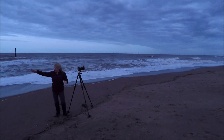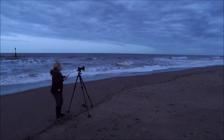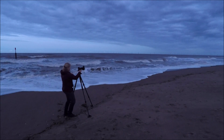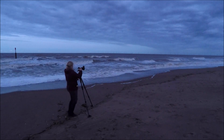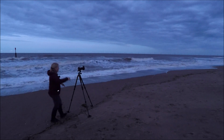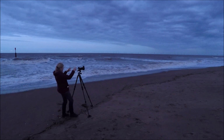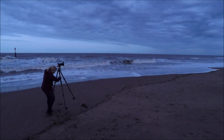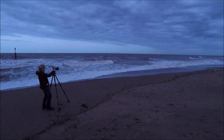Tried some of the waves coming in over the beach down there, and I think I got a couple I like with the brighter sky. But then I turned this way, we've got no light at all, but a 3 second exposure is giving some really nice results. I've just got dark sand, beautiful whiteness, and some fairly decent clouds. I've had to move up the beach a little bit because I got wet. Didn't realise how far this tide was coming in.